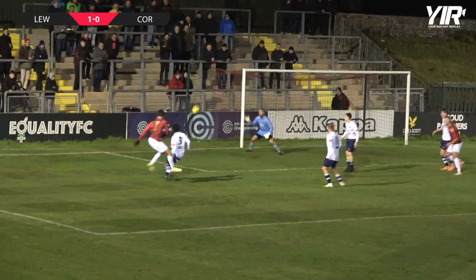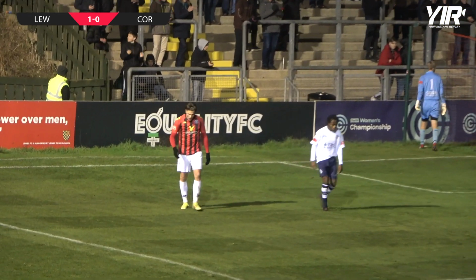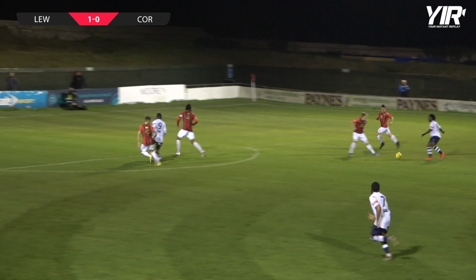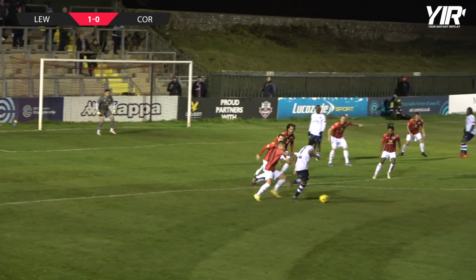Tanner standing up his man onto his left and fires it with a lot of power wide of the front post. Aware of what Joe Taylor can do, as we all are here at the Pan, but it's the other end Lewes needs to focus on now.